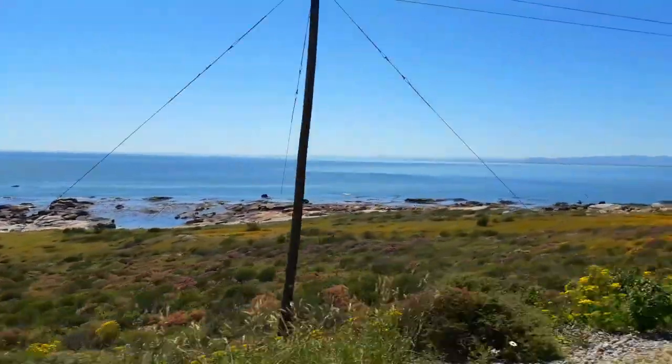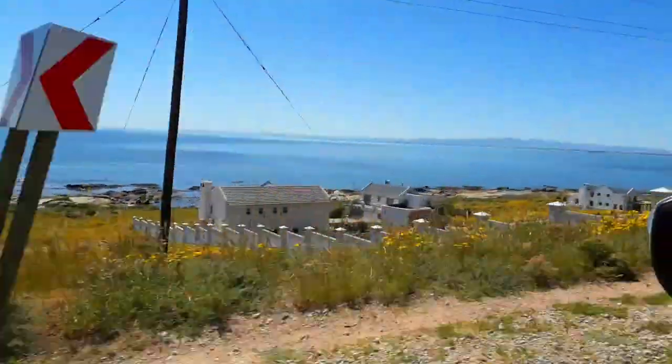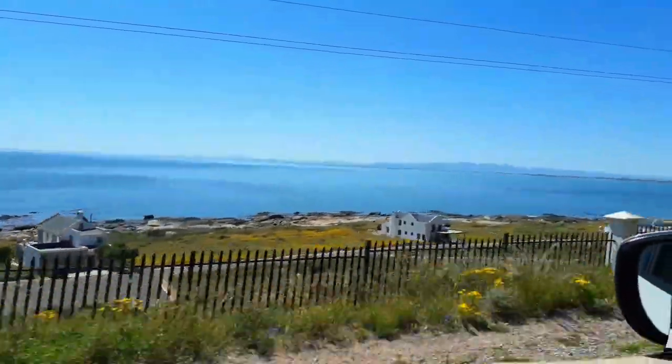Sit back and enjoy the beautiful scenery as we drive from St Helena Bay all the way to the town called Langebaan.